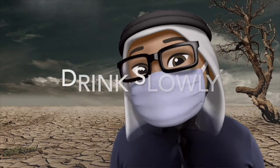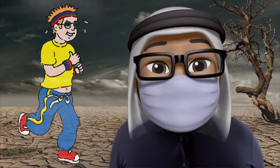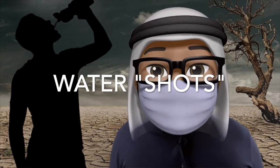So in other words, if you are dehydrated, slowly drink water. That's why marathon runners or those who heavily sweat during intense activities will now drink small shots of water at regular intervals, such that their dehydration will not be rapidly corrected. And this will prevent sudden death from brain herniation due to brain edema.